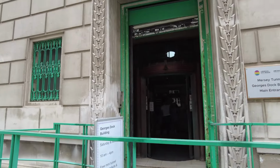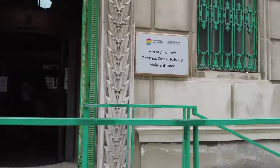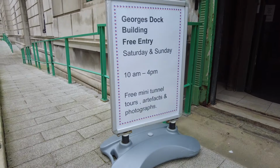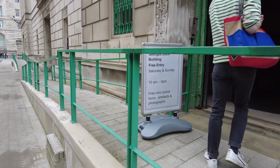So there we have it, guys, just a little mini tour of the Mersey tunnel. If you just want to come down and experience it though, guys, it is free, and it being a 90th building, that's the entrance there if you want to come in and have a little look. You want to look at the building there, but yeah, guys, it is free to come down, have a look, a free little mini tour.